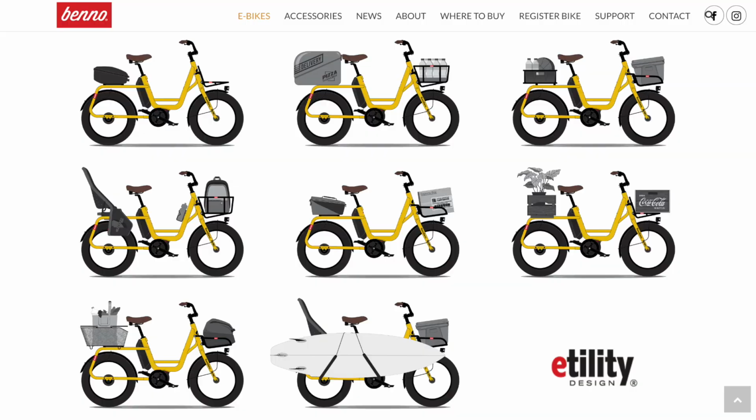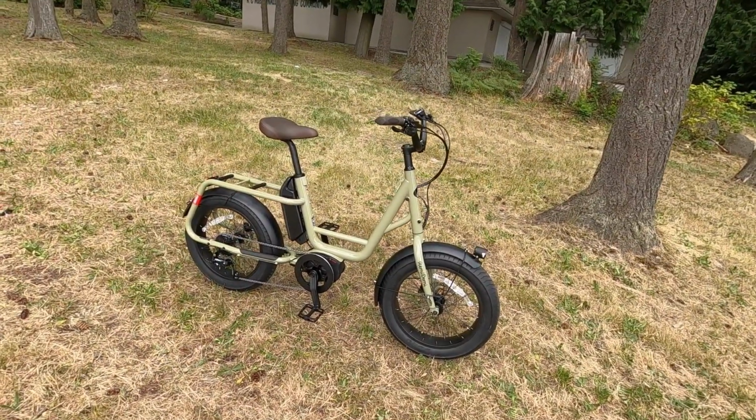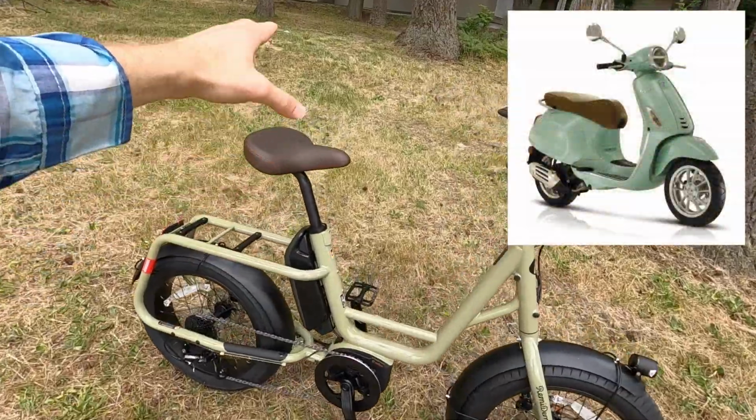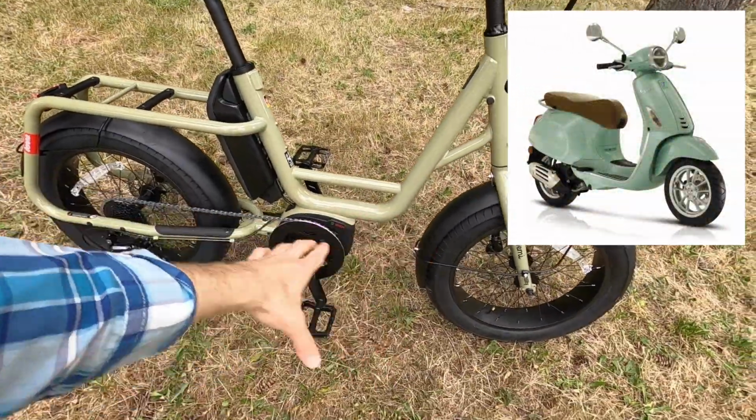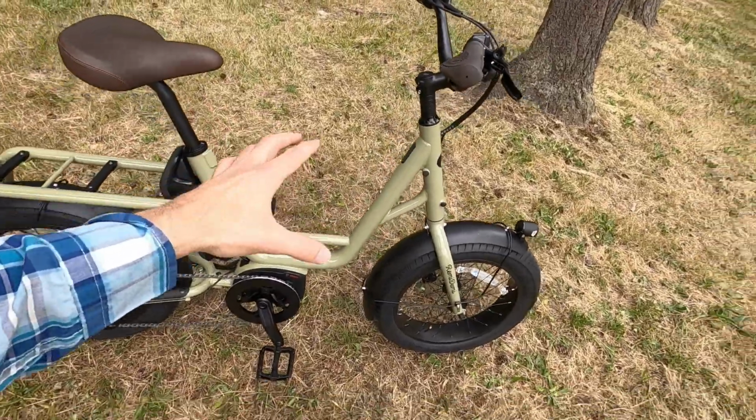There's another one that's like a box. It kind of looks like a Vespa. You can really see that in the frame, and just this fun, unique design, very approachable. Like a Vespa, you'd sit on the seat and then put your feet down on a platform. In this case, you've got pedals. Still very approachable, very low standover height.